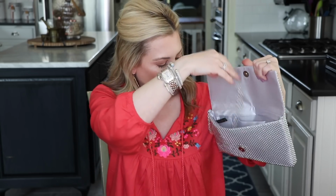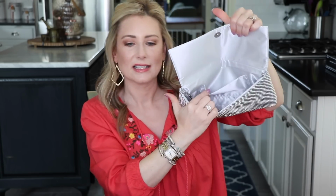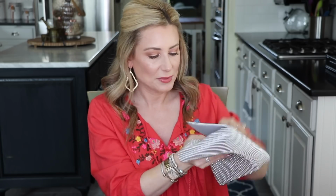But it's so fun. Can you hear that? It has a magnetic closure. There is a chain. It's not detachable. You have to just tuck it back in there. Not a big deal. And then it has the interior slip pocket as well. Absolutely love it.